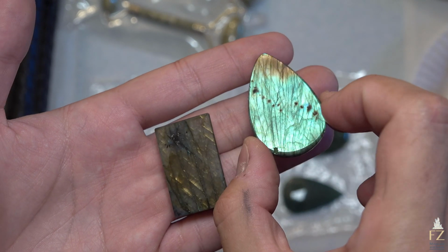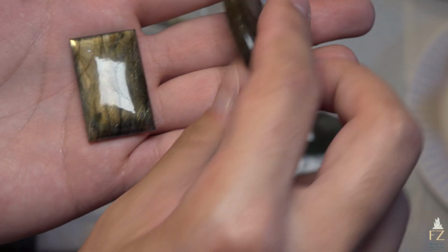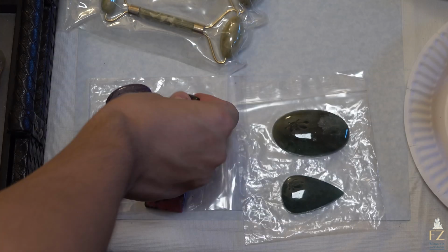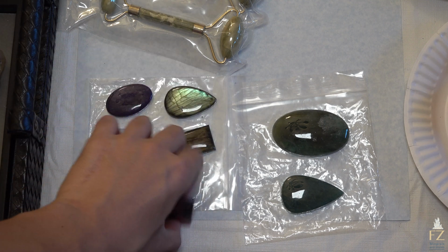And again, I don't usually get this stuff, but I figure I might as well get some this year because I just think they're super pretty. And they're great for pendants, great for necklaces. If you wire wrap, if you make jewelry, these are awesome.